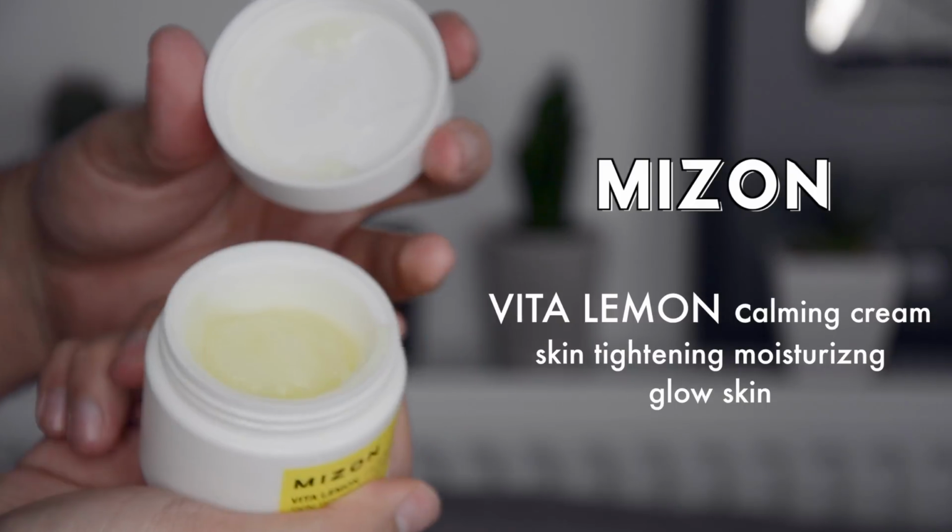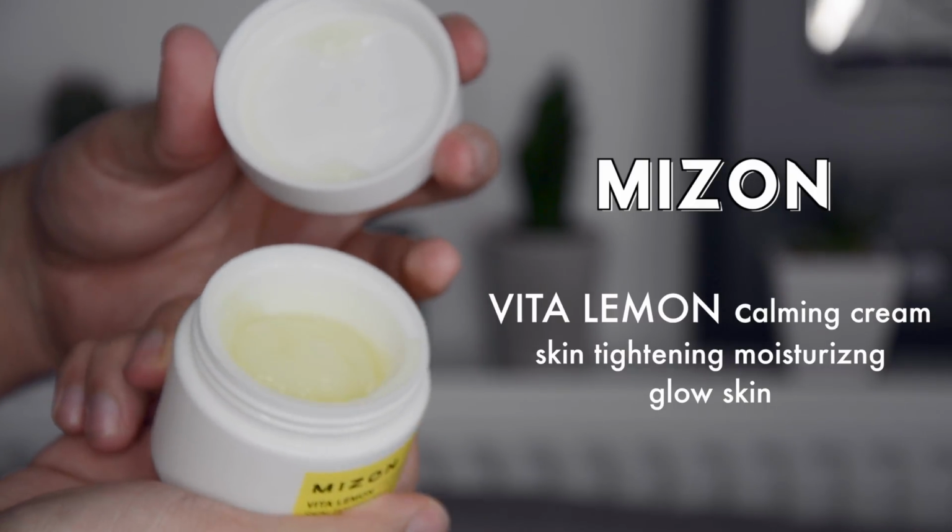This skin tightening, moisturizing, glowing skin. This is basically a moisturizer with lemon inside it. And I would use this in the evening. I would put this on quite heavy. I would just find that it's a nice finishing touch to your routine to help even out your skin tone and get rid of pigmentation.